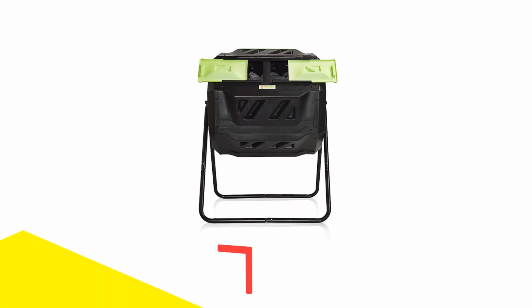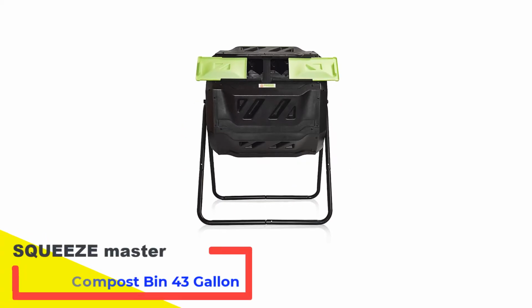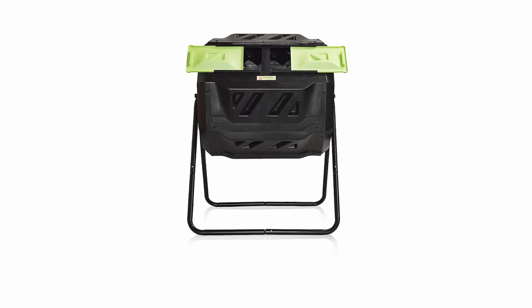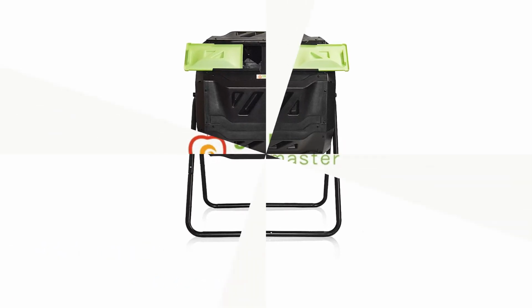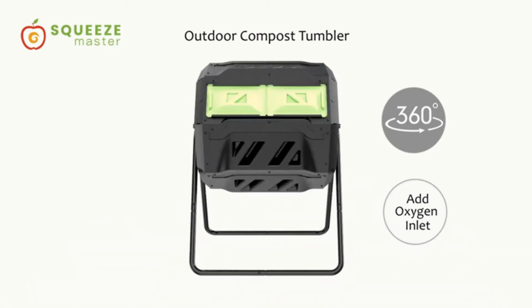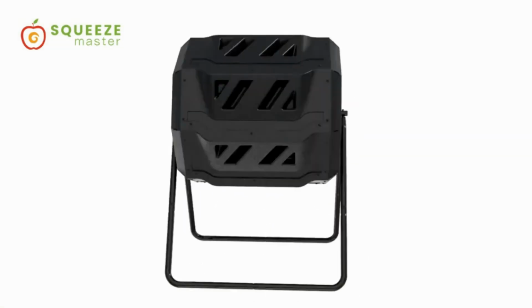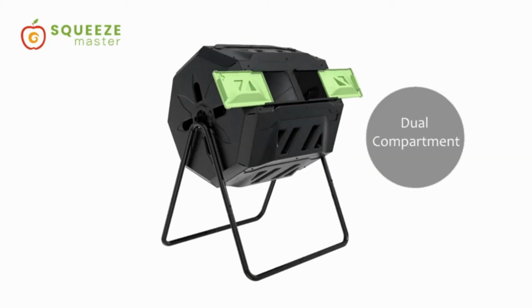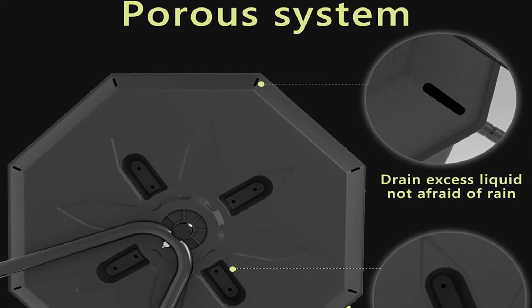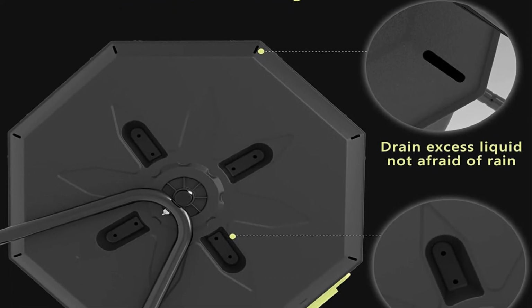Number 5. Squeeze Master Compost Bin 43 gallon. This composter is one of the best compost tumblers for small gardens and has many exciting features. Firstly, it is easy to rotate, and the air holes make sure that the composter has the perfect air circulation. The capacity of the dual tumbler chambers is 43 gallons, and they are very easy to use. One side can be used to start the composting process while the other finishes it.